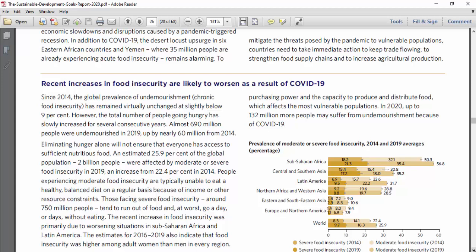Let's continue. It says eliminating hunger alone will not ensure that everyone has access to sufficient nutritious food. Wow. Okay, so now we can see what they are saying. They are saying that even if you eliminate hunger, there's that category of people who may not be hungry, but they're not having sufficient food. So I really don't know what we are achieving at the end of the day. Because I would have thought that if we are eliminating hunger, then the people who are not hungry are not only not hungry, but they are also having sufficient nutritious food. You see what I'm saying?